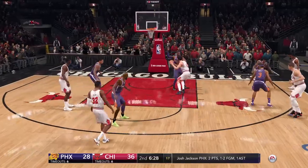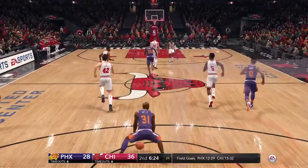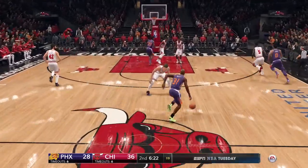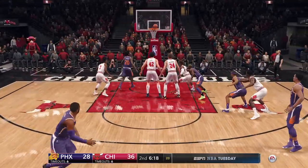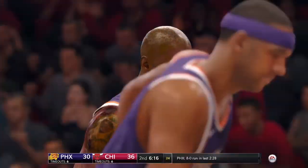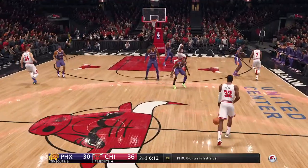Markkanen at the rim. Unable to flip it in. Hey, that's a good look right there. Just couldn't get it in. Gets past the defense. Nice. He curls. Bell for two. Puts it up. Nice finish around the rim. He's among the league leaders in scoring this season.